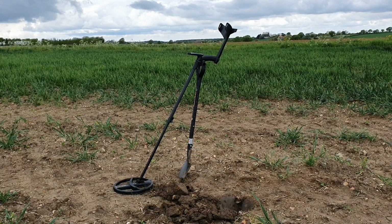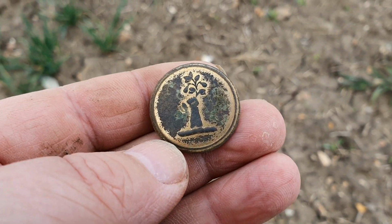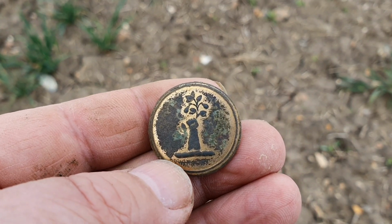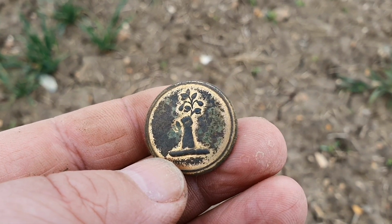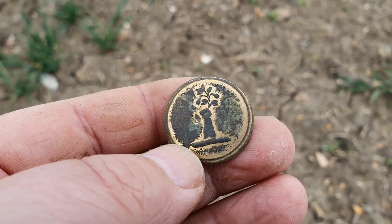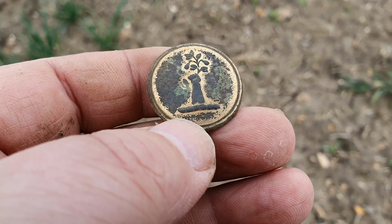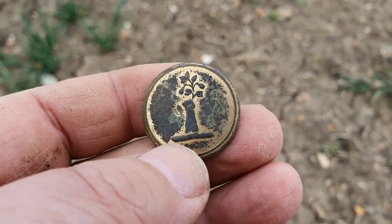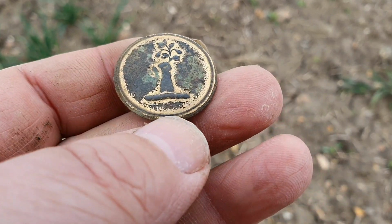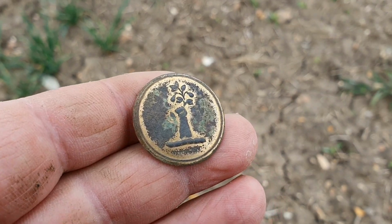Here we go, folks, we've got our next find. It is only a button, but it's quite a nice one. It's a gold gilded one, and that looks like a fist and an arm poking up, holding some kind of branch, either a plant or a tree branch. I think I've had one like this before a while ago. It had this sort of design on it. Got the shank, very gold gilded. It's come out quite nice actually. Still, we'll carry on.